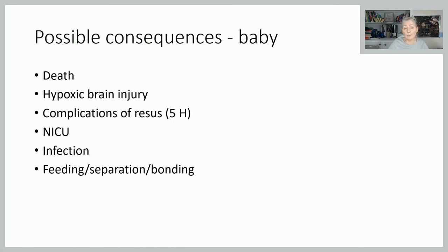And consequences for the baby. Well, we have said that death is a real potential consequence for these babies. And if not death, certainly hypoxic brain injury. This is a hypoxic event. So the longer the delay, the more compression there is, the more likelihood this baby is going to either be damaged or die. The complications of resuscitation, so thinking about hypoxia, hypoglycaemia, hypothermia, hydration, all of those things that need to be considered for this baby.